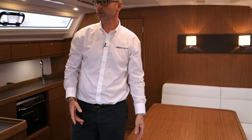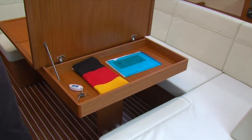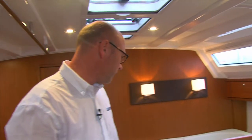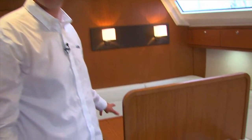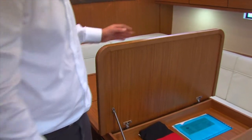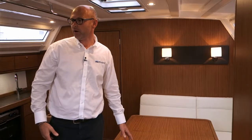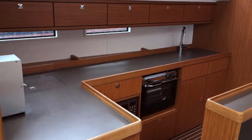On the other side, we didn't forget that you have to take care of your navigation things like charts and pencils and everything. So we have here in the table this storage for the charts. And great thing is we have the same storage on the other side, so there's plenty of space. And we didn't forget that if water or coffee or whatever drains in here, it drains away from your storage. So everything you put in here is secured.